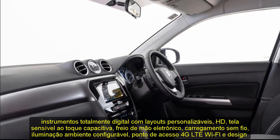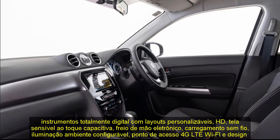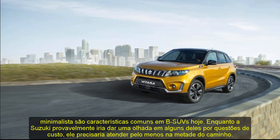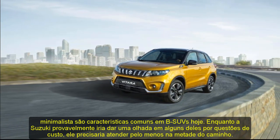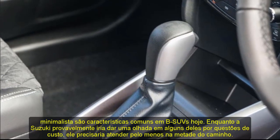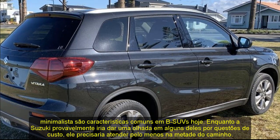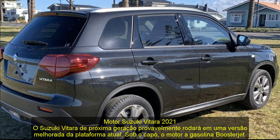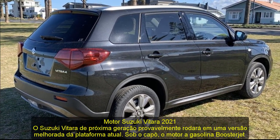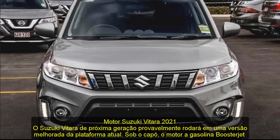Interior. More significant changes in the Vitara can be expected on the inside, as the current model does not stack up with the competition. Fully digital instrument cluster with customizable layouts, HD, capacitive touchscreen, electronic parking brake, wireless charging, configurable mood lighting, 4G LTE Wi-Fi hotspot and minimalist design are common features on B-subs today. While Suzuki would probably skimp on some of these for cost concerns, it would need to at least meet halfway.